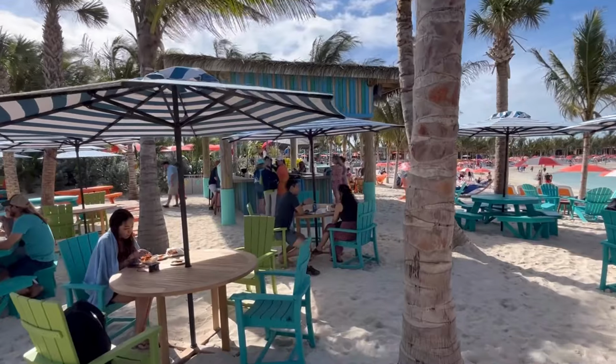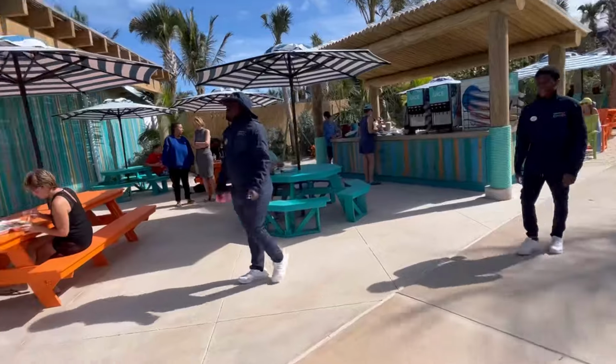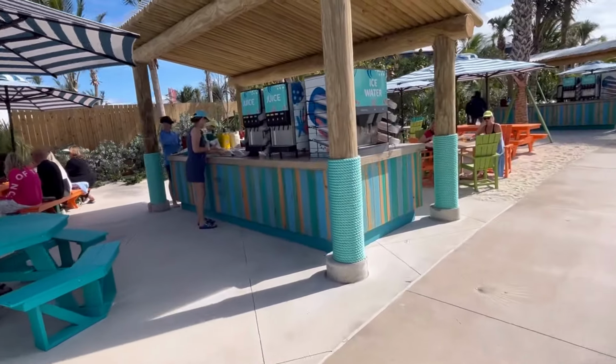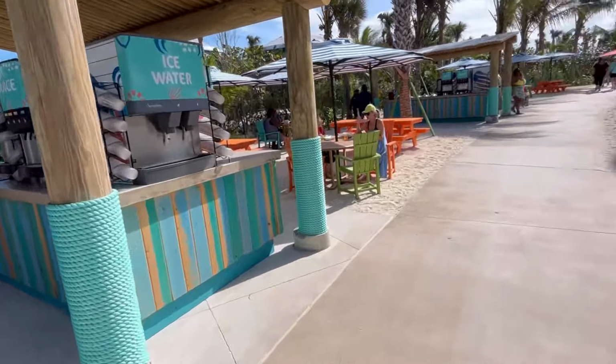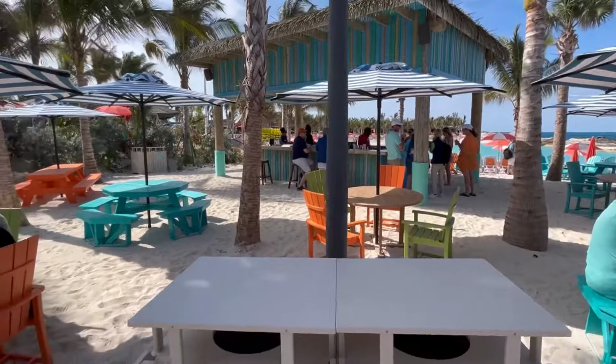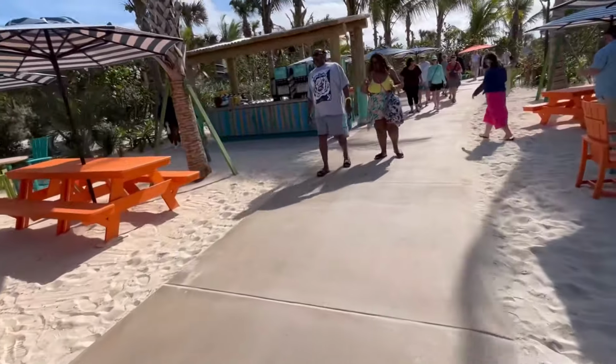Right. One of your several bars. There are places to sit. Here's your beverage station and your toppings for your hamburgers. There is just your standard bar, another beverage station, condiment station.